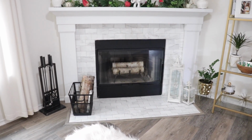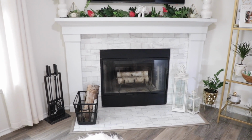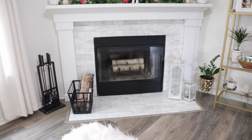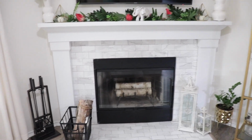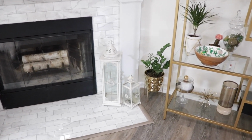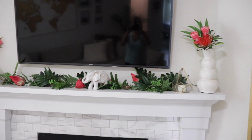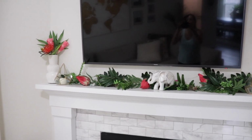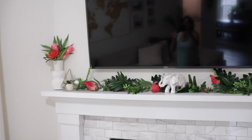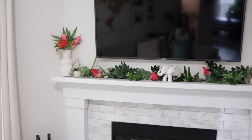On this side of the living room, what is different is this mantle. It was not in my house previously or when we moved in. My husband built it for us from scratch, which is totally amazing. And then I have our fireplace stuff here, some little lanterns and plants. And then this is my summer mantle decor. I did do a video on that. I'll link all the videos that are related to my home. Actually, I made a playlist I'll share with you guys, and all the home decorating videos will be there.